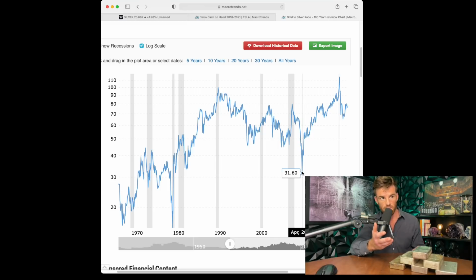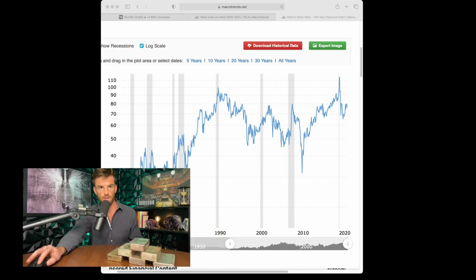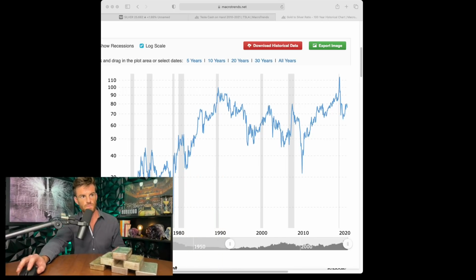The silver to gold ratio, just for anybody that doesn't know, it means that it takes 31.6 ounces of silver to buy 1 ounce of gold in 2011. I think I'm blocking the date on the charts. Let me move myself over here. But in 2011 here, the ratio was 31.6. So that means it took 31.6 ounces of silver to buy 1 ounce of gold in April of 2011.